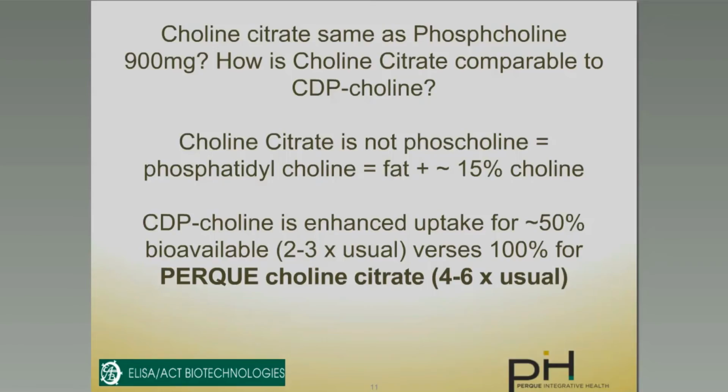Now, CDP choline is enhanced by about 50% in terms of its bioavailability. So it's 2 to 3 times enhanced over usual choline, the choline bitartrate that is commonly used. Now that's in comparison to the 100% uptake of PERC choline citrate, or 4 to 6 times usual uptake and bioavailability. So while CDP choline is better than choline bitartrate that we would never use ever, it is about half as available as PERC choline citrate, and the reason we recommend PERC choline citrate is because it's even more available, dramatically so, than the CDP choline.